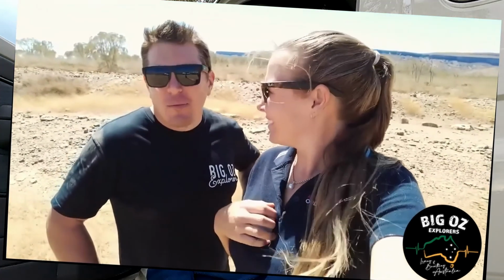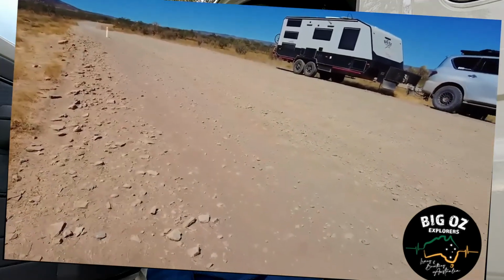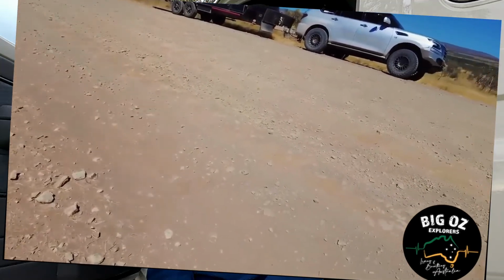I haven't even got to the Pentecost yet, and we've done a tyre. Like proper in the sidewall of the tyre. Like proper, I don't even know how that's even possible. So welcome to the Gibb. Everyone said that the road is horrible and we have a flat. So apparently this end is the worst.